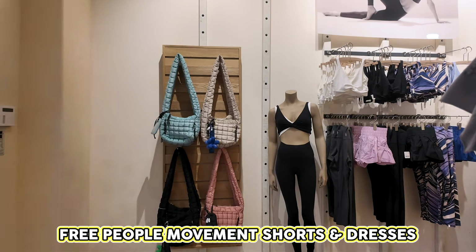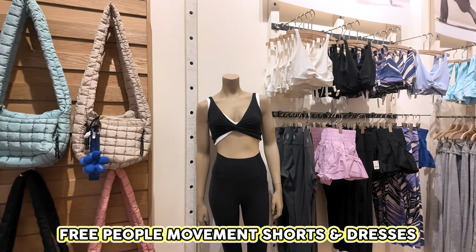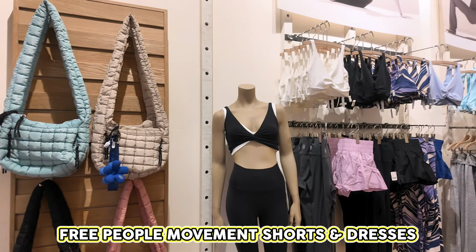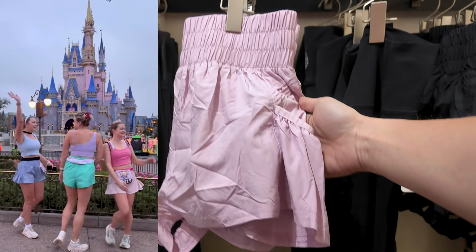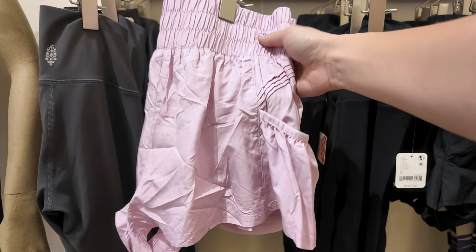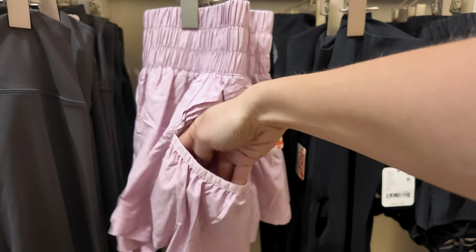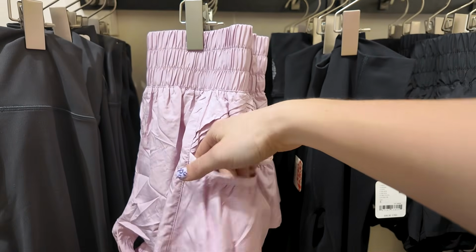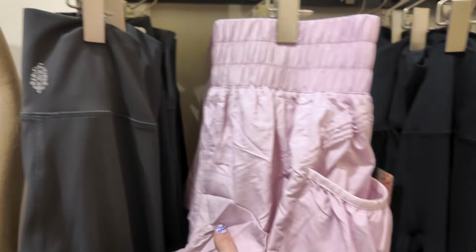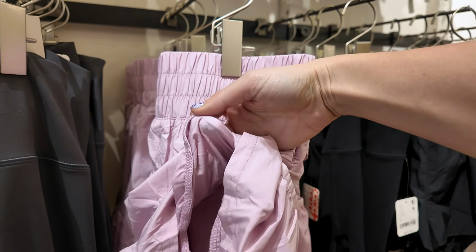We just stopped in Free People Movement, and there's a couple of comfortable clothing items I wanted to point out here that are perfect for summer days. These are shorts that I have worn for Run Disney races or just random park days. I love how flowy the sides are, and then also they do have bigger pockets. I don't usually put anything in here for a long period of time in case it falls out, but they have the built-in underwear underneath that are very nice and secure.